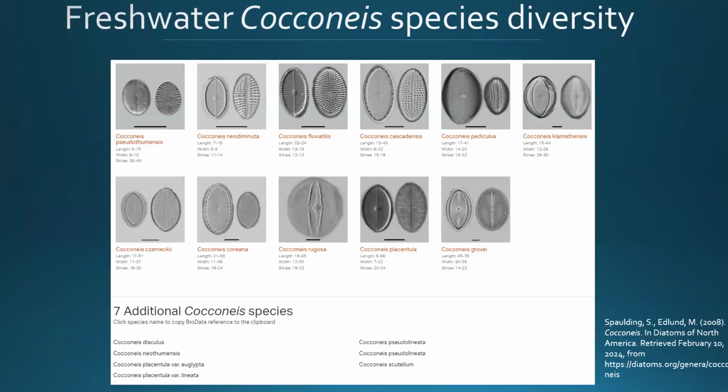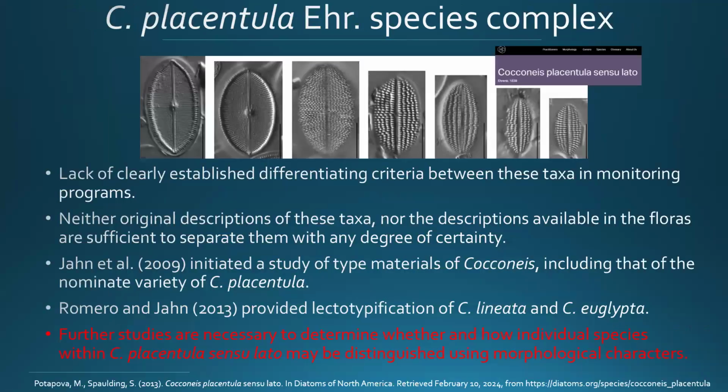What is the current state of Cocconeis taxonomy, particularly Cocconeis placentula? We have quite significant difficulties distinguishing species within this species complex. We quite often identify them at some very wide and unclear taxonomic resolution. And currently in diatoms.org, which is our main reference when we identify diatom species from North America, Cocconeis placentula is presented as a complex, with 2 varieties, euglypta and lineata, still not included in the website, and pseudolineata.